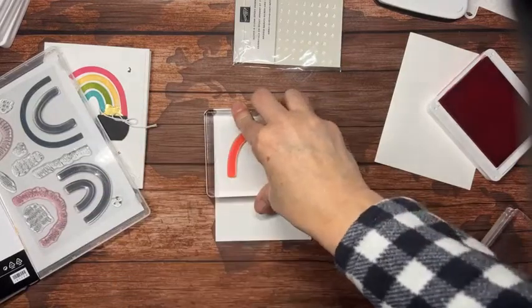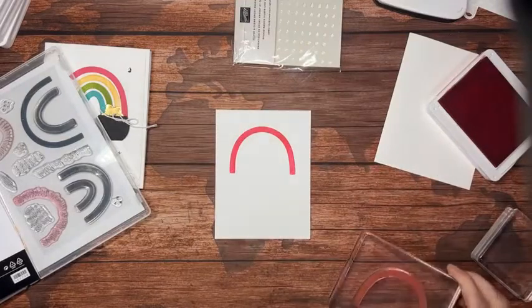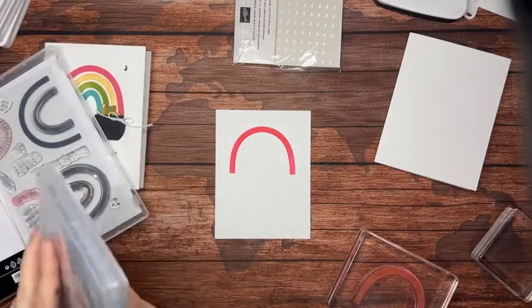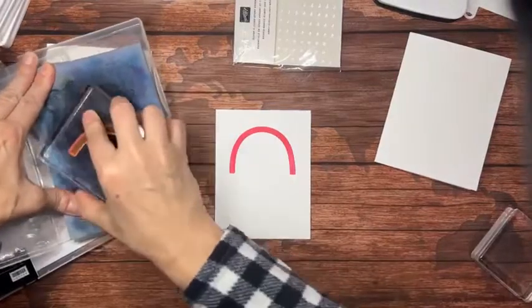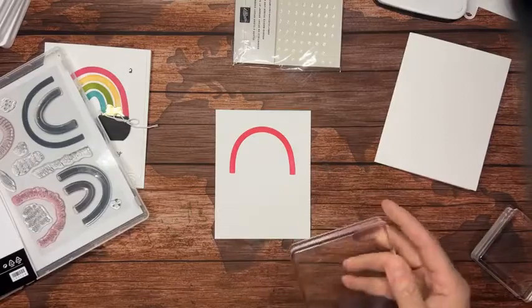So here's my Melon Mambo piece. Look at that. Such a pretty, cheerful pink. And I'm going to clean as I go a little bit here, just because I want to reuse some of the larger stamp blocks.